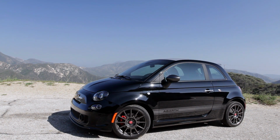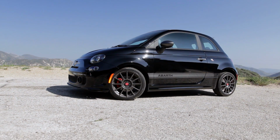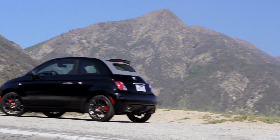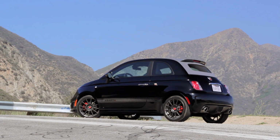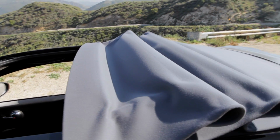But this is a tiny car. To give you perspective, the entire length of the Fiat 500 almost fits inside the wheelbase of a Dodge Charger. Not quite, but almost. And when it's on the freeway or you see it in a corner and it leans through the corner, this is a little animal. The styling is working with the Abarth package. That's reflected throughout the interior.